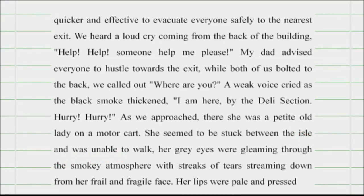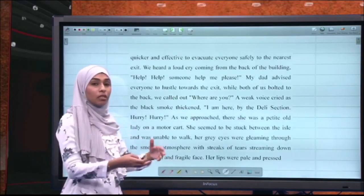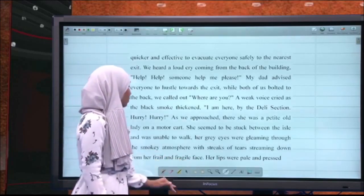"I was unable to walk. Her gray eyes were gleaming through the smoky atmosphere." Another spelling error here: smoky, S-M-O-K-Y, instead of E-Y. "Atmosphere, with streaks of tears streaming down from her frail and fragile face." I love that expression. I like how you describe this old lady for us. We can visualize her clearly. Maybe somebody's on the floor, struggling to get up, when this is frail and fragile.